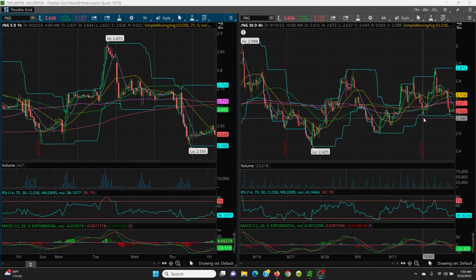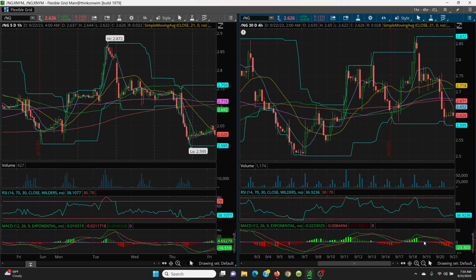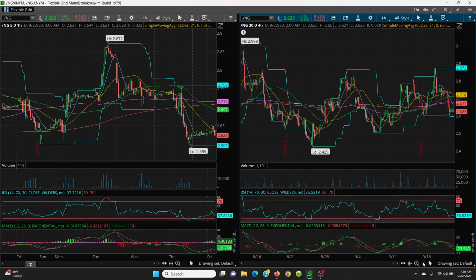We just have to worry about this double bottom here, and then watch this level here, 2.54, and then your flat 2.5. That would be on your downside. On your upside, well, we always want to watch that 8 SMA. That's always very critical. So you're looking at 2.65 and then 2.67 on your 200, and then we have your 2.71 and then 2.718 on your 21, which would be on the upside.